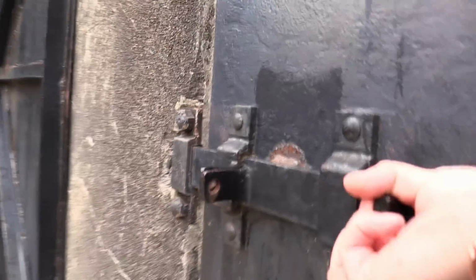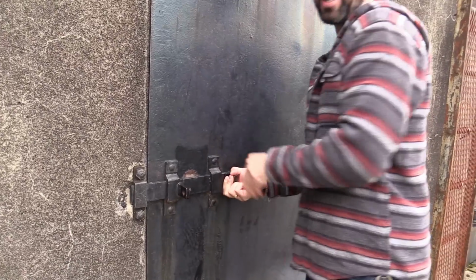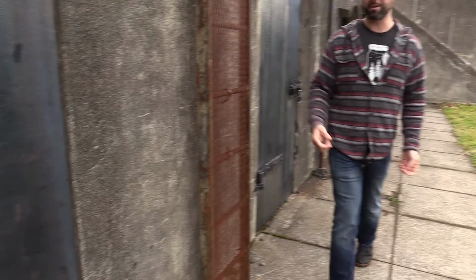This one's not even locked. Ooh, she seized up. Come on, baby. Come on. I don't think it's going. Yeah, that one moves easy. Yeah. I don't think this one's gonna open. That's why I didn't look at them. No need for a lock. Oh, the lights are on. That's cool.